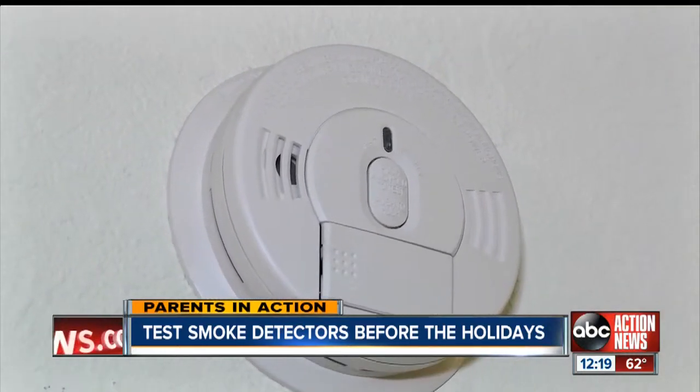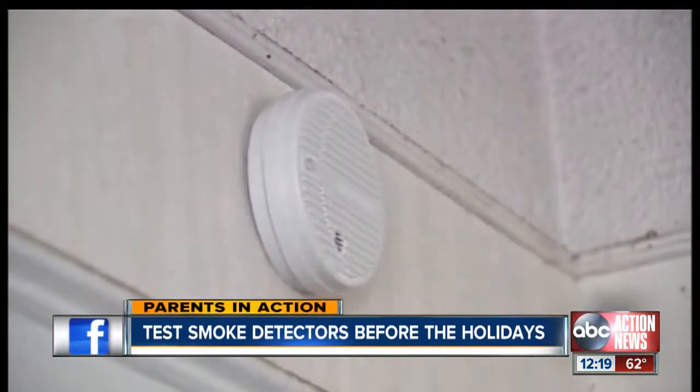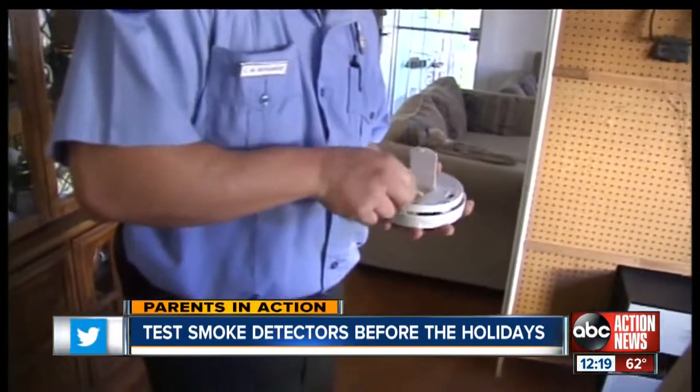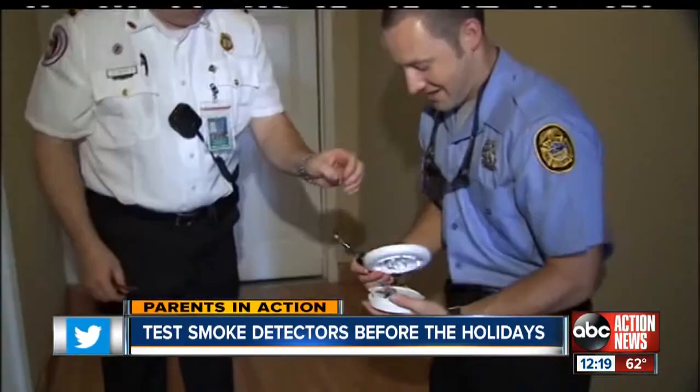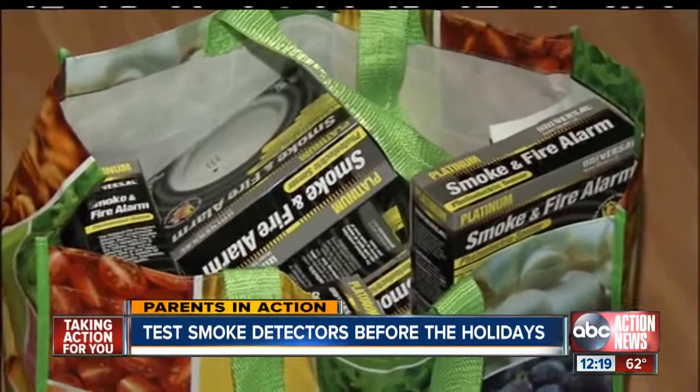We see during Christmas and holiday seasons those Christmas trees and old Christmas tree lights, and the Christmas tree gets dry. So the fire risk goes up so much for families during the holidays. So it's so important for them to make sure that those smoke detectors are working.